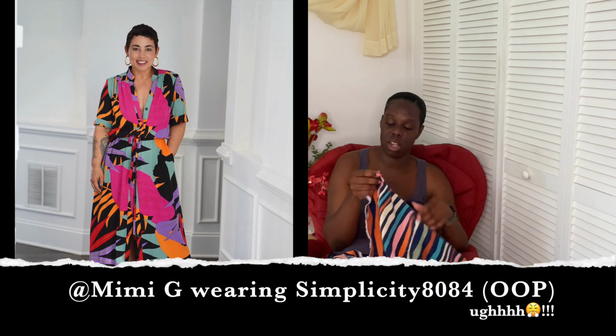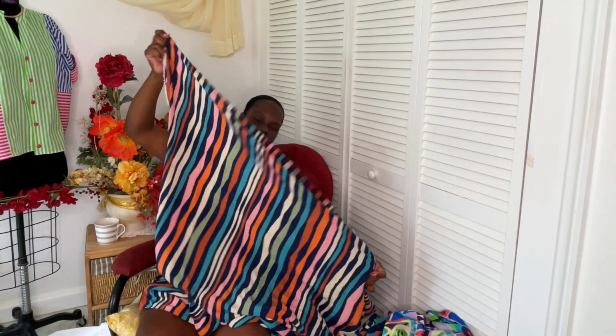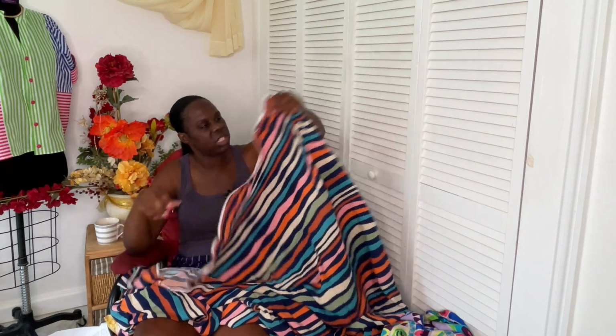Now, I had seen Mimi G make up a maxi length shirt dress. I don't know what the number is. I'll go ahead and see if I can find it on her Instagram, and if I can, I'll share it with you. It might have been one of her older Simplicity patterns, and for some reason, that's what first came to mind when I saw this fabric. Alternatively, perhaps I'll go ahead and make some sort of skirt or something. But truth be told, I think this one might be better suited as a dress.